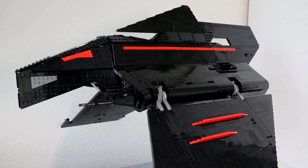Regarding the coloring, I also imagined that the Final Order standard version would be mostly colored red with a bit of black, whereas Palpatine's shuttle would be more black in general and only have a few red accents here and there, which let's refer to his personality. So I went with mostly using black coloring, but also added a few red stripes here and on the wings.